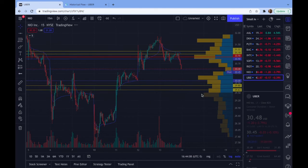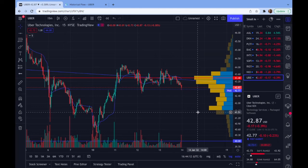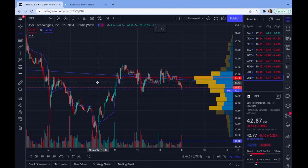The last ticker, Uber. Not a fan of Uber. But as we can see here, Uber is a little bit weird, definitely moving funky. Looks like we're in a little bit of consolidation. Over that blue line there is a weekly breakout of a potential falling wedge, so I like that a lot as well.